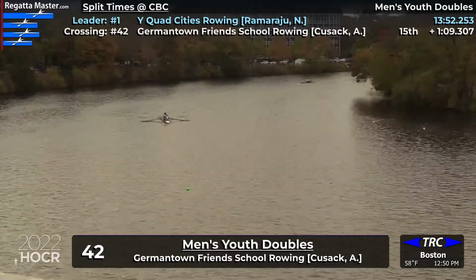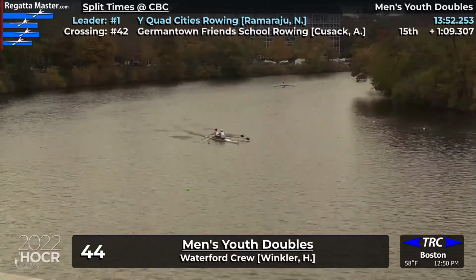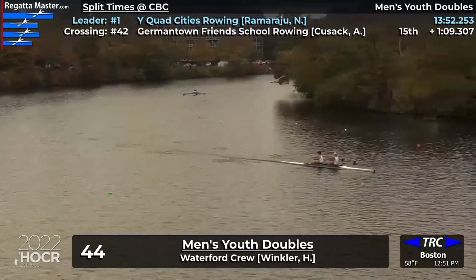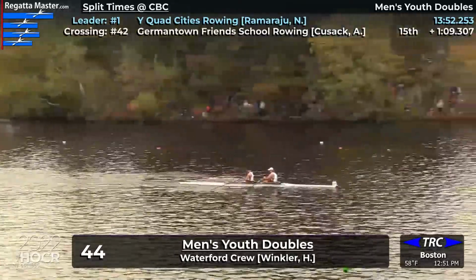So another Utah crew. Guess there are a few of them in there. Guess there's some water there to row in. Charles Regatta should intervene. Let me know. Last year, Waterford got second at the youth double at Nationals with 2 new rowers in this boat. We'll see how they do here at the Charles. Welcome to the Charles. Yeah, they got some nice clean water.